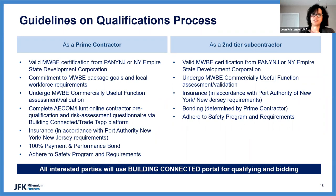Okay, these particular requirements don't necessarily apply to providers of goods and or the providers for the general conditions that Archivia mentioned, which could be like coffee or water. So again, if you have specific questions about those types of opportunities, we encourage you to reach out to us.